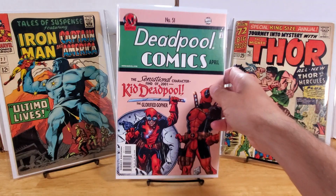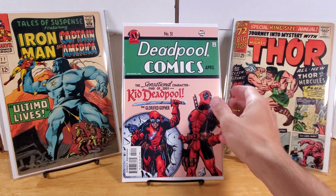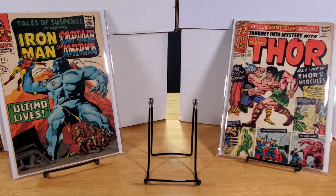We've got Deadpool Comics #51. I just thought that was a cool cover. I think it's the first appearance of Kid Deadpool. I could care less, honestly, about that, but that's what people have it marked as. I just thought it was a cool Detective 38 homage. This was like $8. It's probably near mid-range. I thought that was a little expensive, but I looked it up when I got home, and it looks like it goes for like $20-30 online. So cool cover. I figured it was worth it.